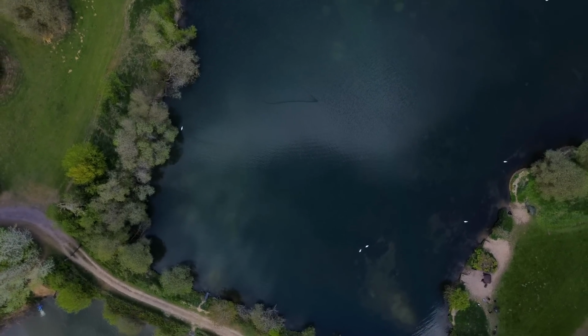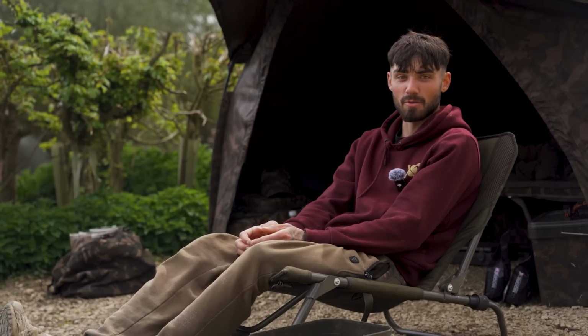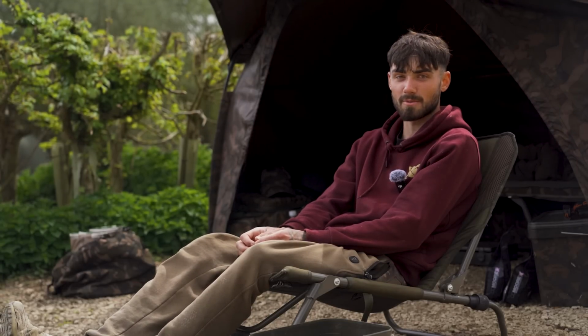It's around about 7 to 8 foot up here. So in the summer, it's weedy. The fish just sit up here, they hold up here. There's around about 1,000 carp in here, along with about the same amount of catfish. Carp go up to 48-ish pound, catfish go nearly to 120 pound.